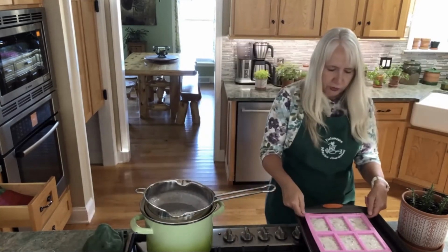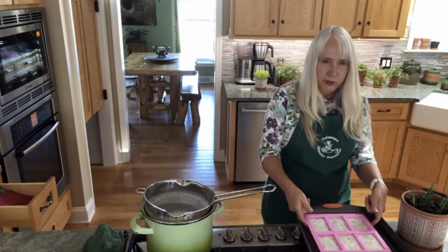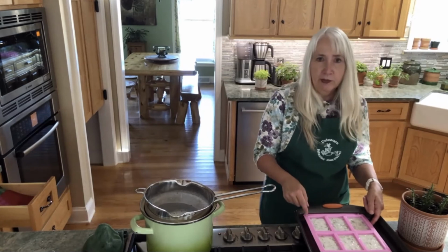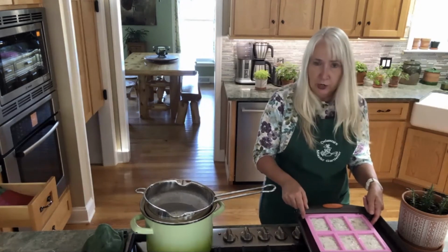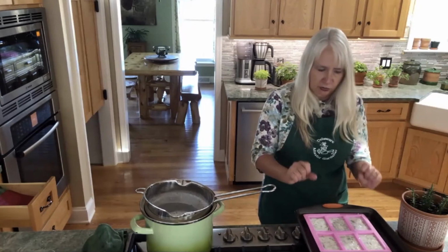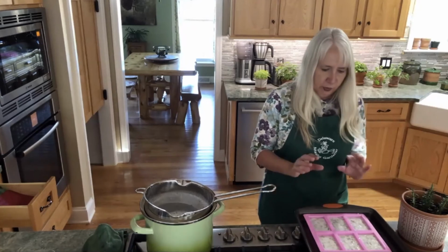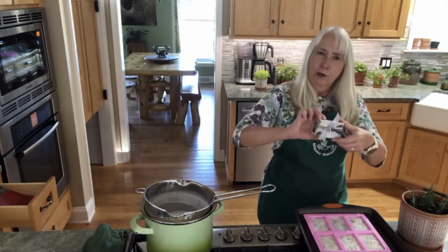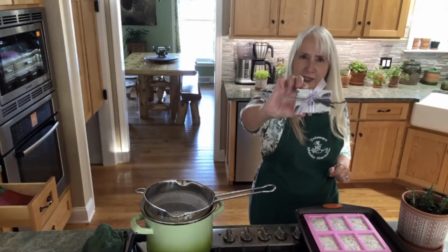So if you can see, they are nicely in this mold. These will harden in about a day. You can speed up the process if you put them in the refrigerator. When they're completely hardened, all I have to do is pop them right out, push them from behind, and when they're nice and cured, I can take them and wrap them up and make a pretty little gift.